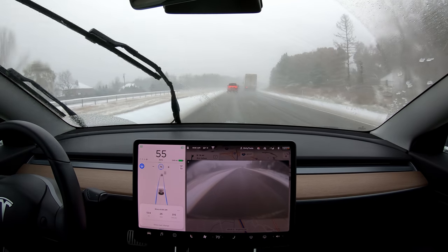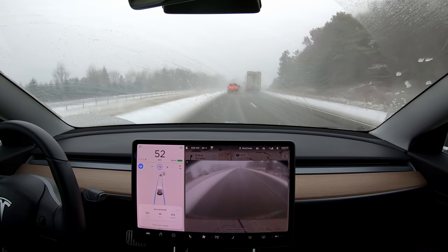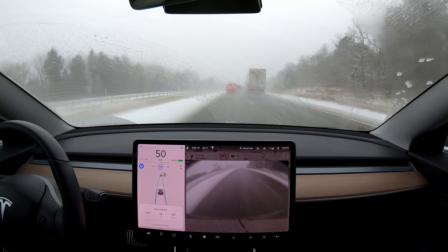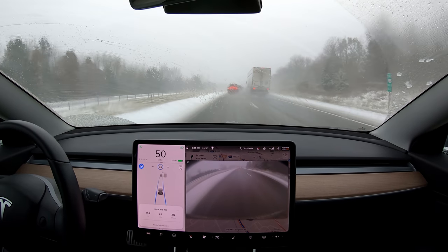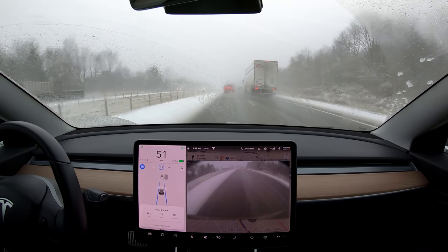So you can tell everybody out here is a little nervous. They're going really slow. Normally on this road, people are going like 80, and I'm trying not to go 80, and I'm getting tailgated. So everyone being cautious, which is really good. I don't like their following distances, though. They're very close to each other.